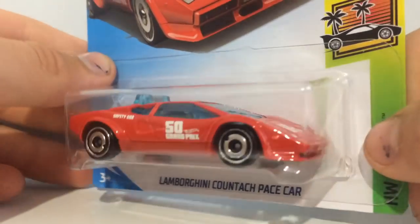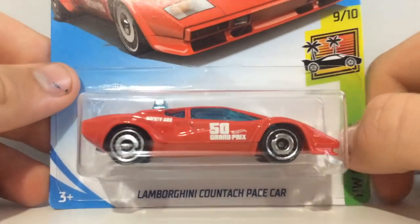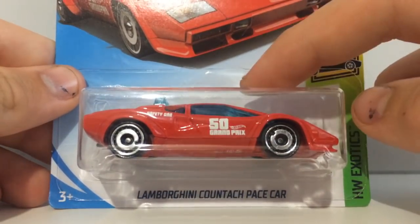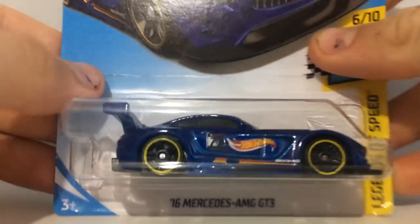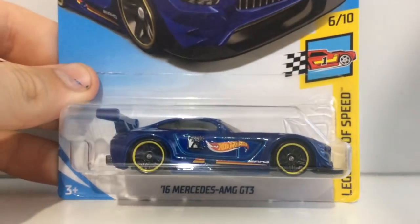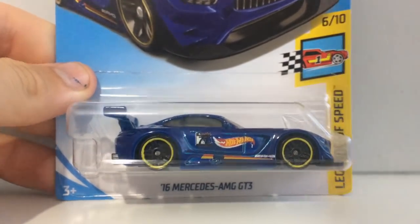Did that even make sense? I didn't even know if that sentence made sense, but still, what I'm trying to say is that this is cool, but I reckon it could be better. A duplicate here, we have the Volkswagen Golf Mark II, and moving on to the last car, we have the 2016 Mercedes-AMG GT3 in a dark blue.